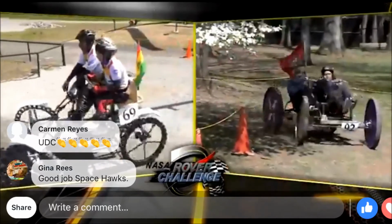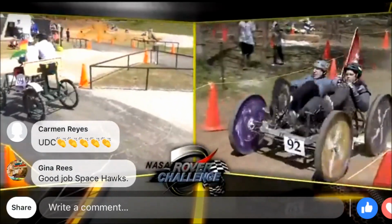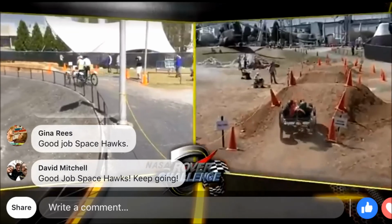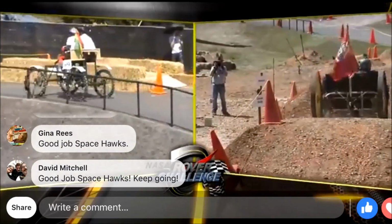Yeah, and our East Carolina team is making some quick time. Yes, they are. They've gotten past the chicane. They're approaching the Martian terrain right now. Let's see what the plan is. Go straight up the butte, it looks like. They got some good momentum. Here we go. They're going to get it. They got it. Down. All right, they got it.